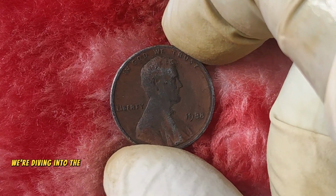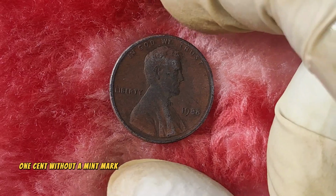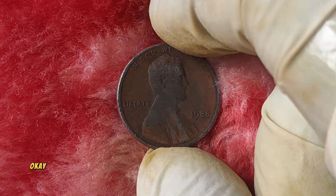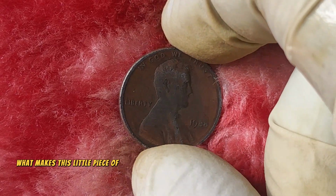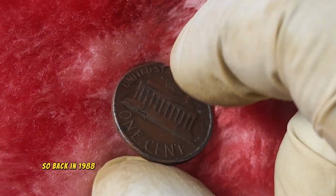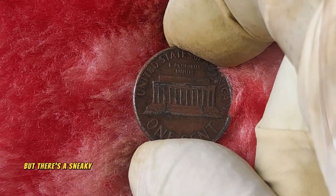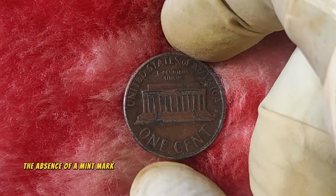We're diving into the juicy details of the 1988 Lincoln 1 cent without a mint mark, the tiny copper miracle that could change your life. Okay, first things first, let's talk about what makes this little piece of copper so special. So, back in 1988, the US Mint cranked out millions of these coins. But there's a sneaky error that makes some of them worth a fortune: the absence of a mint mark.